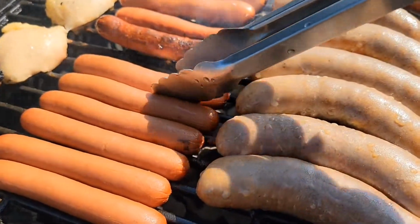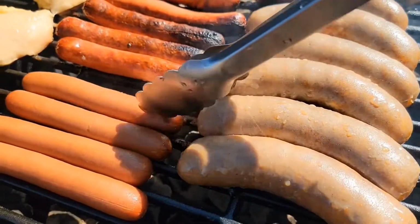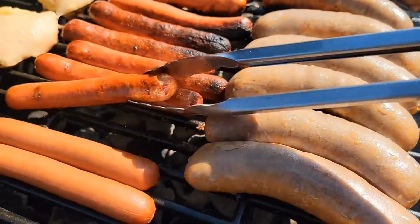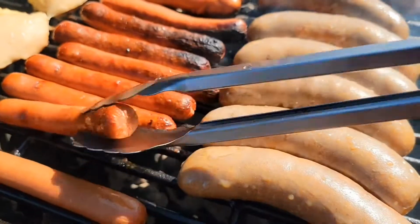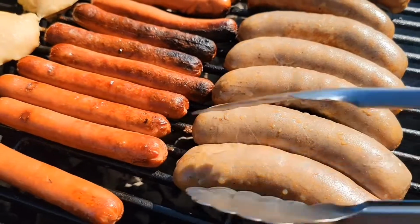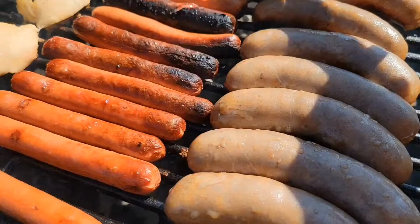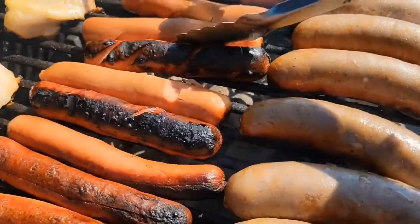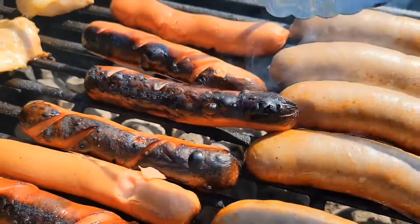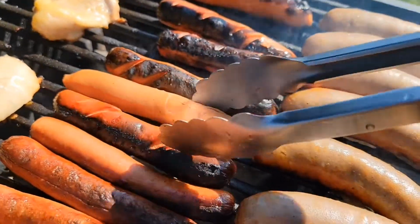So I'm out here on the grill. It's about 4:30 in the afternoon, and I am cooking on this grill, trying to cube some chicken. I got some hot dogs right here. I got some Nathan's and some Bar S. I do like mine crispy, so this is a win-win. I like mine to look like it's barbecued as well as tastes like it's barbecued.